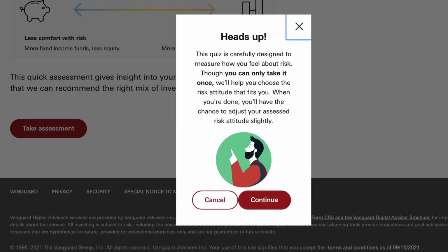I am definitely an all-in person. I'm willing to try because the alternative is to have $10 in the bank. So I knew that I was going to be an aggressive investor, and it definitely assessed me correctly. Now, when you're going through this assessment, you want to answer truthfully, because when I first started, it said you only have one opportunity to do this.